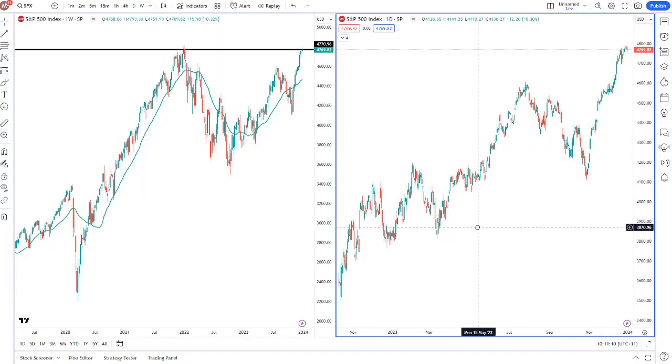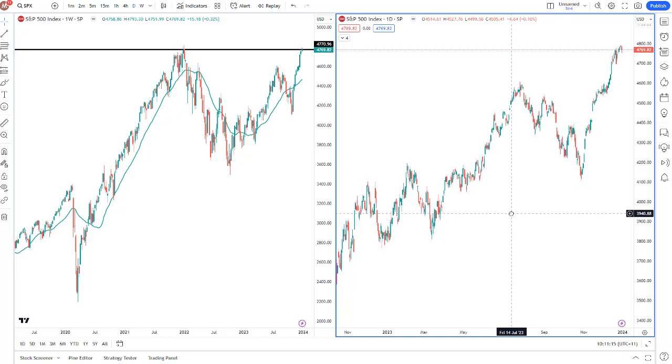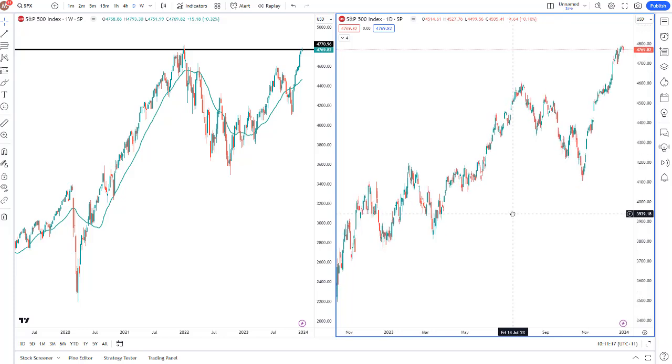Alrighty traders, so let's get straight into this market update for you. So the first thing I want to talk to you about is the nature of looking for a pullback first before you try to get into a particular position. So let's actually do this here, okay?